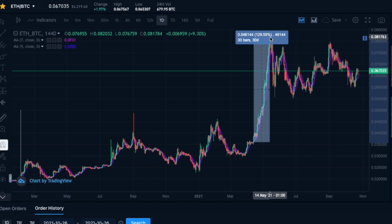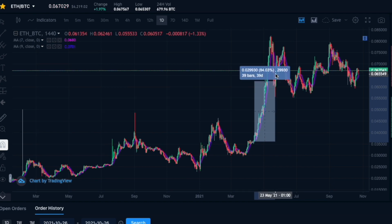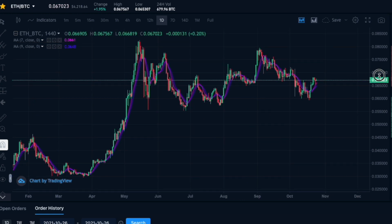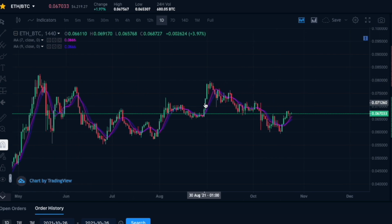So yeah, it can go, that's what we call parabolic going on there. So that was May this year that it started off. So April and May, it went pretty strong. And I've just got a bit of a strong opinion, a strong belief that there may be something happening again here. So Bitcoin's had a good pump recently.